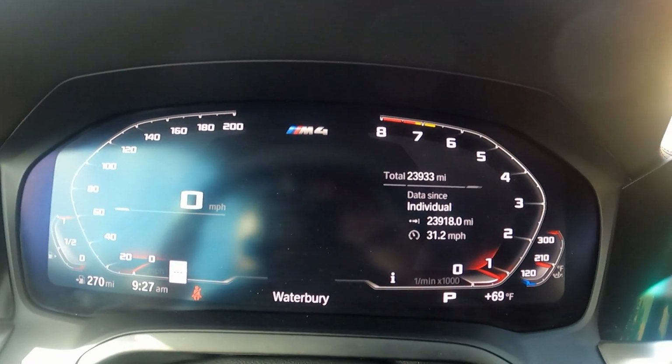And we've got the Harman Kardon system, and this one has it as standard. If you don't like the way the brakes feel, then you can go ahead and get the carbon ceramics for about $8,500.